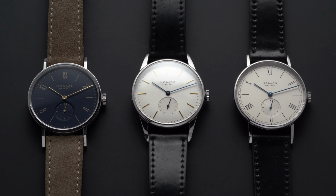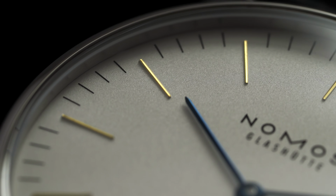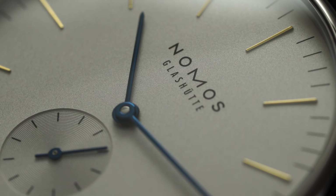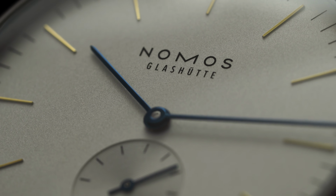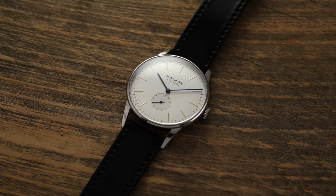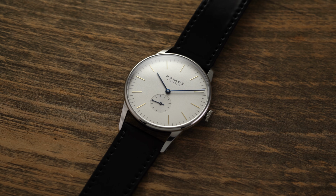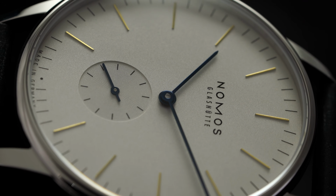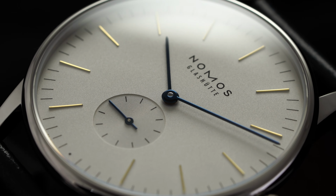For myself, I like the Orion of the dress watch trio from the brand just because of the raised markers and the pops of color with the blue hands in this instance and those gold applied markers on the outside for the hours. It's just a really sharp looking watch. It's minimalist. Some people will call it sterile, but if you just want a do-it-all style watch from a dress perspective that looks both contemporary but also classic, that's why I think the Orion is just such a cool watch.